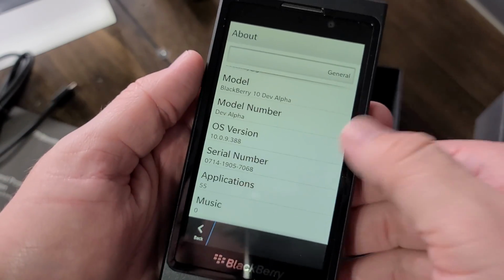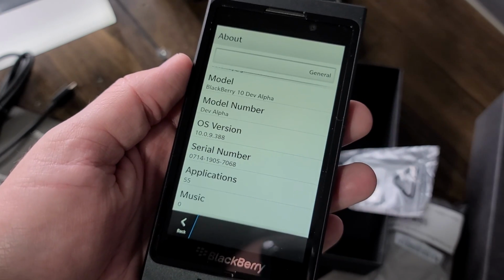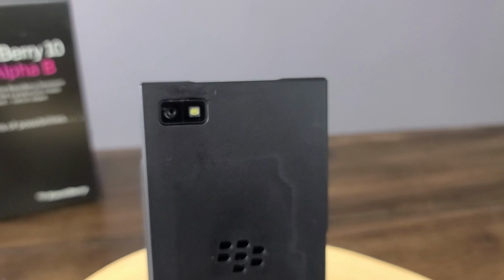It's running 10.0.9, so not even 10.1 or 10.1, whichever you want to call it. And yeah, it's just really cool to take a look at this.